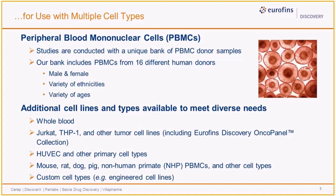In addition to conducting studies in human cell lines or cell types, we can also conduct studies in cells from different species. For example, we have PBMCs available for use that are from mouse, rat, dog, pig, and non-human primate origin. And in fact, we can conduct studies in a variety of different cell types and cell lines from any of these species as they are available for use.